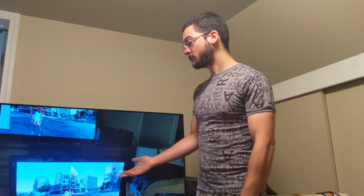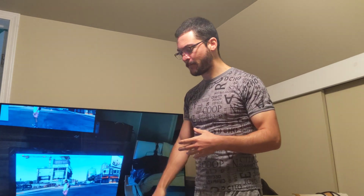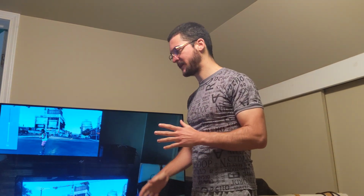So now I understand this OLED TV. It does have a wider color gamut, so it is able to give you more saturated colors, but still the main difference of the plasma for me in comparison with the OLED, and this is a subjective opinion, okay, the plasma colors look more like a paint.